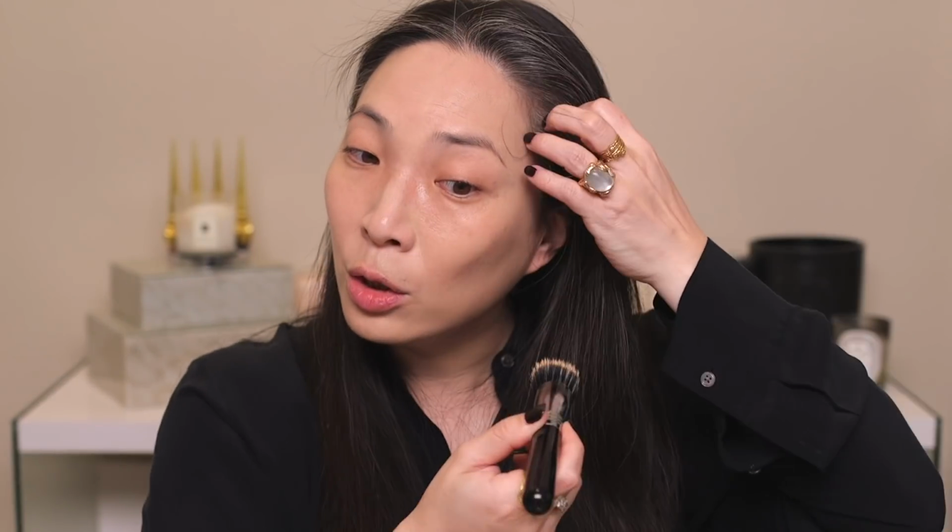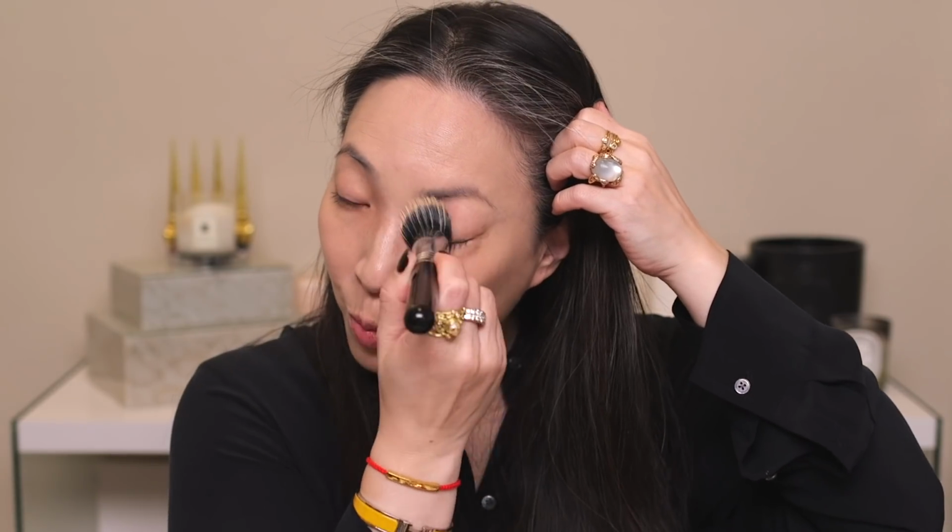I don't feel like it's extremely luminous, especially if you use a primer like this one. I think if you put it over a very moisturizing primer, the luminosity will peek through a little bit more quickly. But I do feel like it gets luminous throughout the day. It's definitely a foundation I think you want to powder.